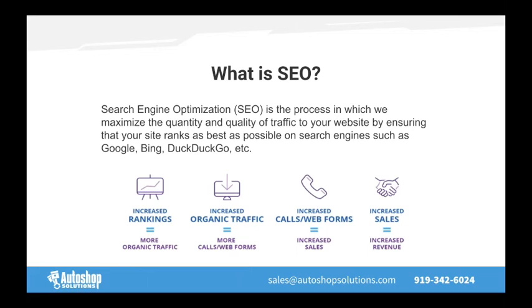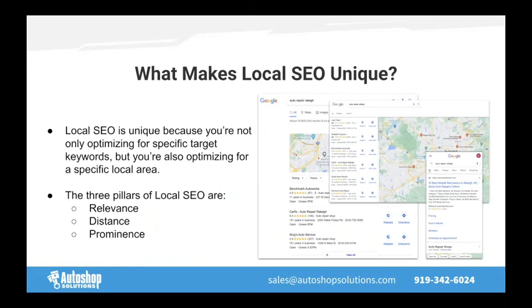So what is SEO? And I kind of let the cat out of the bag already. It's making sure you're coming up first. So if someone is searching for collision repair near me, bumper repair near me, you're coming up first online. And the more often you come up first, the better your results are, the more phone calls you're going to get, the more sales you're going to get. So it's a really easy concept, but it's actually very difficult. Google doesn't tell us what the rules are. We've been doing this since 2007, so we know what works and what doesn't work at this point. So we can hit the ground running very quickly for our clients.